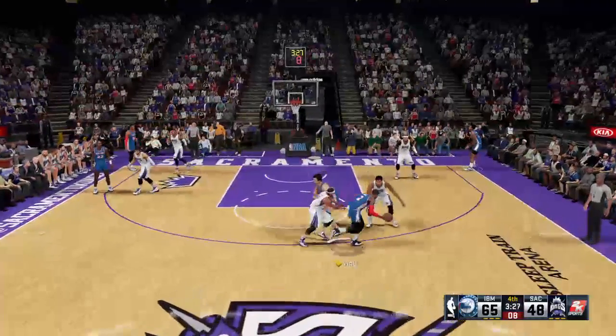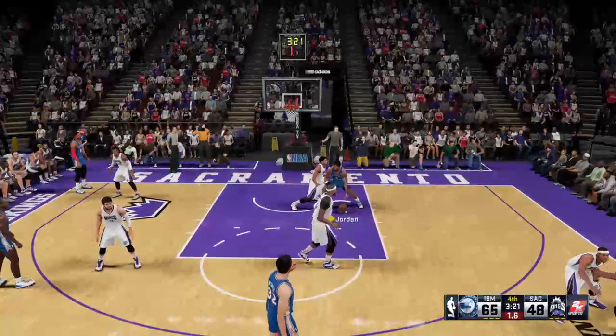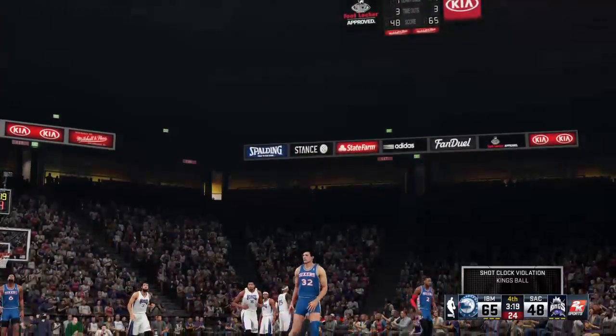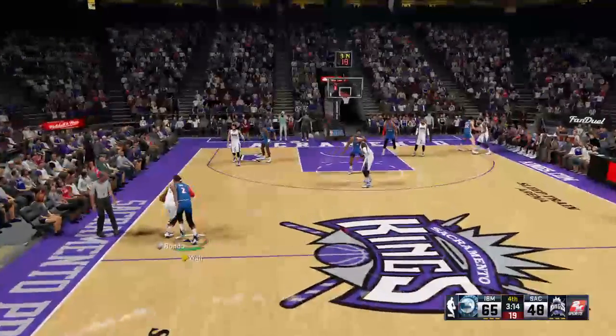Outside, Wall. There's a screen by McHale. Wall dishes to McHale. Right side, Jordan. 4 on the clock. And they turn over the 24-second buzzer, signaling the shot clock violation. And Sacramento has possession. 17-point game.